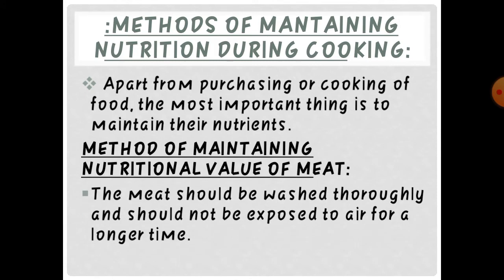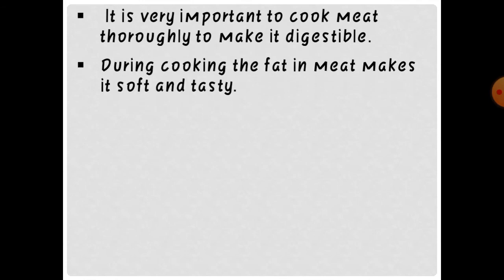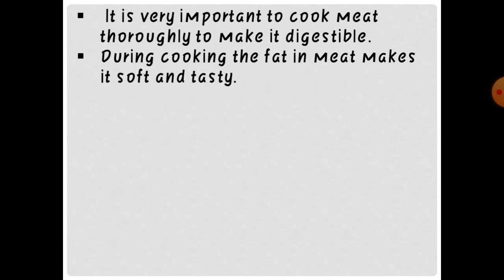The meat should be washed thoroughly and should not be exposed to air for a longer period of time, as it can cause nutrient loss. The next is, it is very important to cook the meat thoroughly because it helps in digestion and it becomes more digestible.